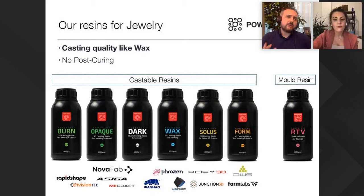And actually, the funny thing with the dark resin, because it's much sharper, you have around 10 or 15% less weight than the opaque or the burn resin, because the details even on the filigree are much thinner or sharper. So if you have a filigree which is 0.20 millimeter, in the opaque you may get 0.22 depending on the profile you are using, but in the dark you will get 0.20. So it's much sharper, and we have customers using it for the filigree.